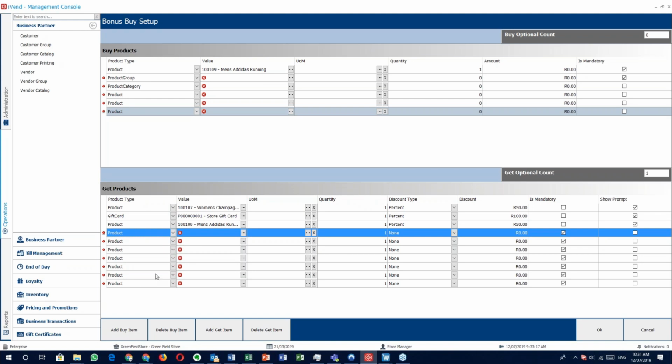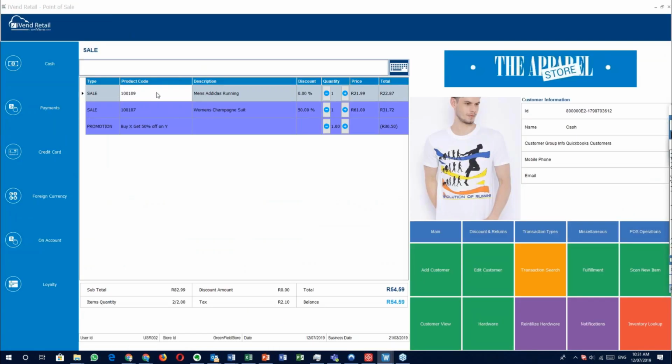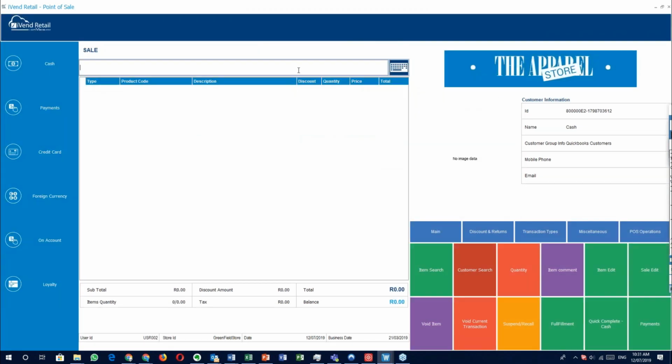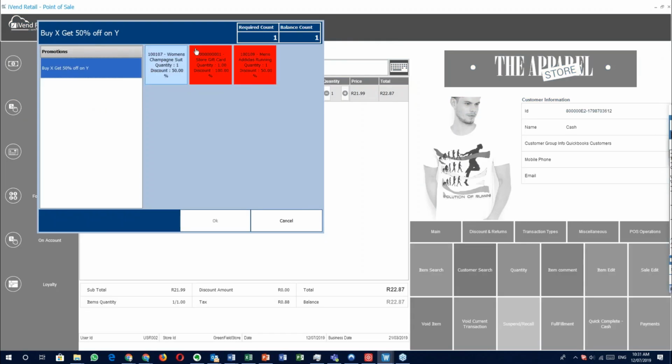The entire idea with this is that you can actually set what you want. And I can also say, what is your get optional count? So how many of these do you get? Like you saw earlier when I scanned this in, let me just show you. You see when I scan it in, it asks me how many I want. It'll say the required count and the balance count. So once I select something, it's then going to say, you've now selected one of those, or two of those, or however much there is, and it'll tell you how much you have remaining.